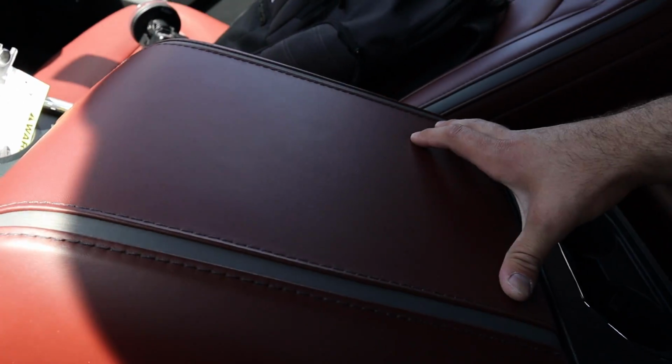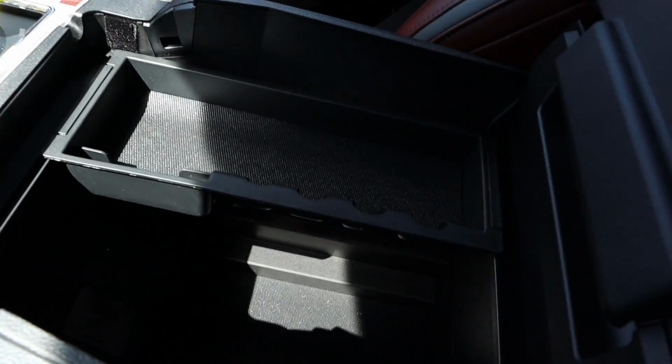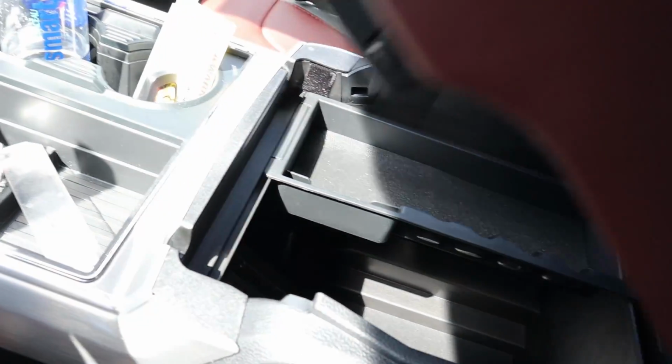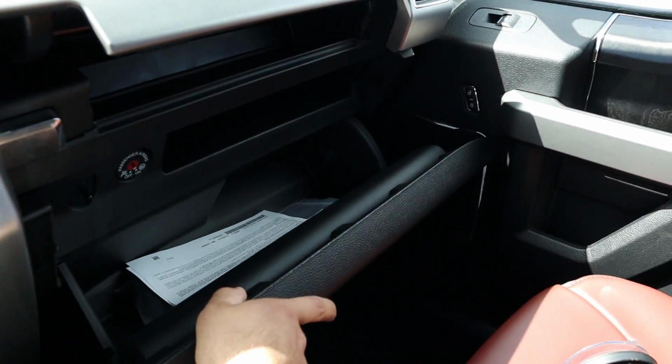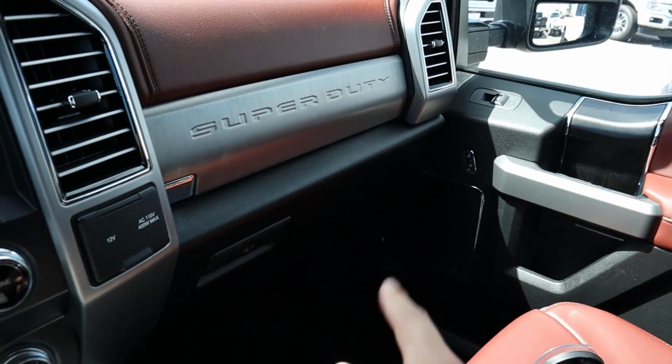And then the full center console set up right here. Leather, really comfortable to put your arm on, but it's just massive. Has a ton of storage space in here, so you can put quite a bit of stuff under here. There are some cup holders on the back for the rear passengers. And speaking of storage, we do get a dual glove box set up here in the Super Duty, so more storage space right there, and it says Super Duty at the top.